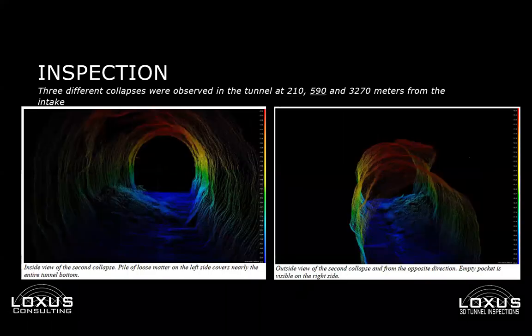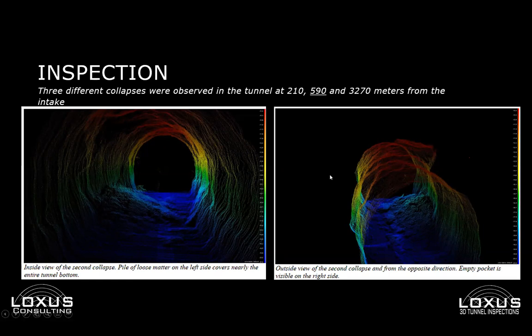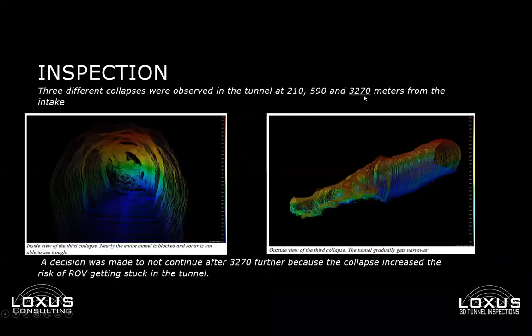Then we proceeded to the second collapse, at 600 meters into the tunnel. And also part of the roof, part of the tunnel, started to collapse and made a large accumulation of debris on the bottom. Of course, the size of it is maybe not the major, but just the process itself in that part of the tunnel basically indicates that there is insufficient stability in the tunnel in the long term, and something has to be done. And then, of course, we reached 3.2 kilometers in the tunnel.